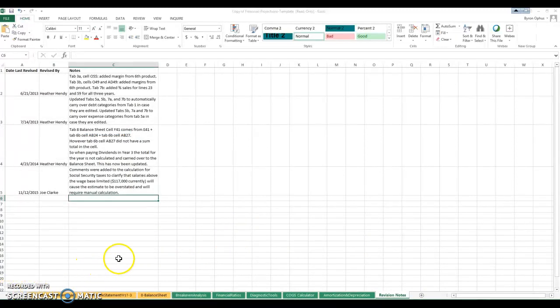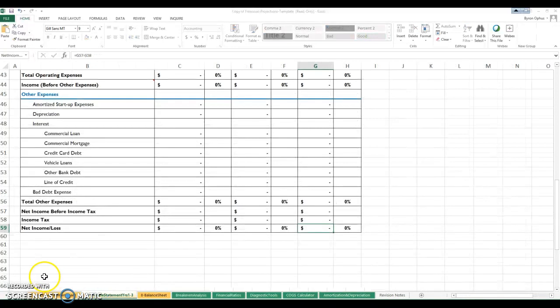Okay, you get done with that, you should be pretty well done. So, good luck. Hope everything balances out there. Hope the income statement looks good, and then we'll be able to move on to the narrative portion.